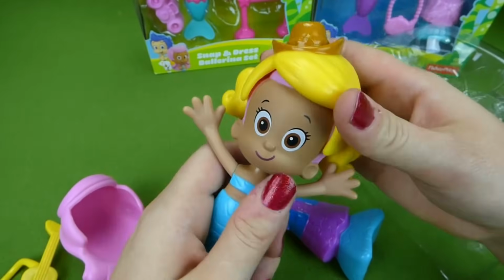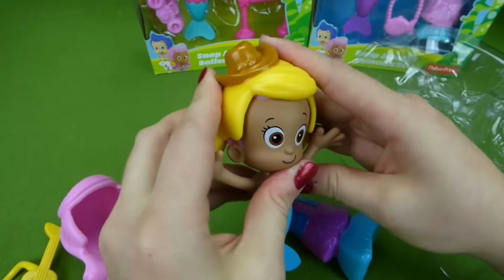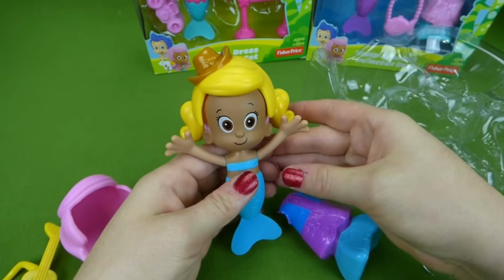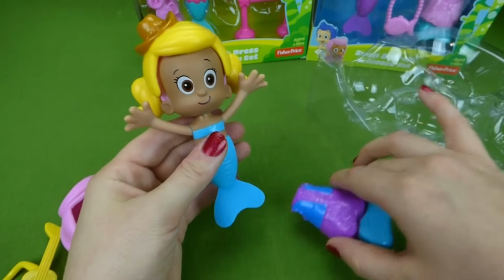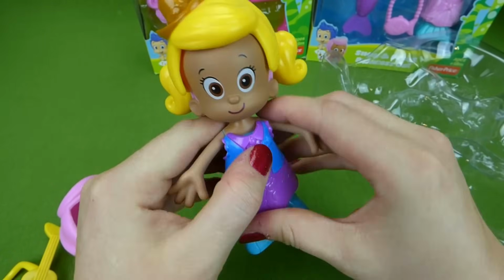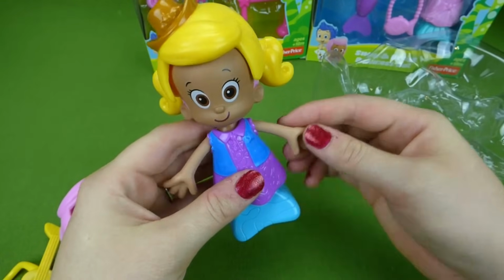Oh, you've already got her hair on. Look at that. So that just sits on there, is that how that works? Yeah. So there is her cowgirl hat with her little ponytails. And let's put on her cowgirl dress. This part is cloth right here, so it just slides right in there. There we go. And there is her dress.